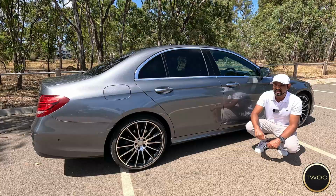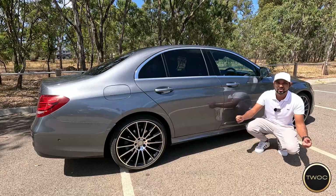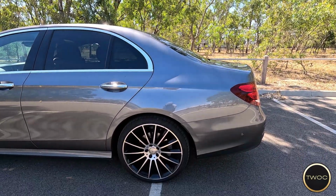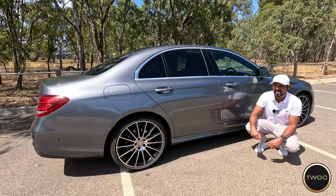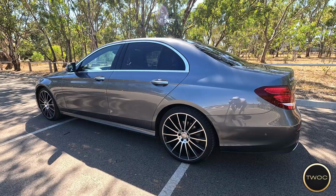Moving over to the side of the E-Class, you gotta admit that this thing has a beautiful silhouette. I mean, just look at it. The rear end of the E-Class swoops down along with the belt line, giving the illusion that this has a touch of coupe DNA in it. There's also a strong crease line at the bottom of the doors that extends elegantly into the rear bumper bar.